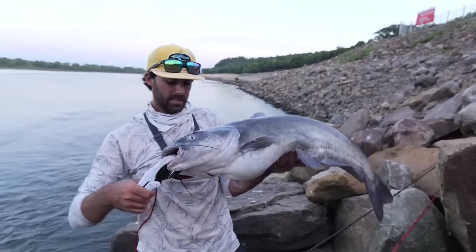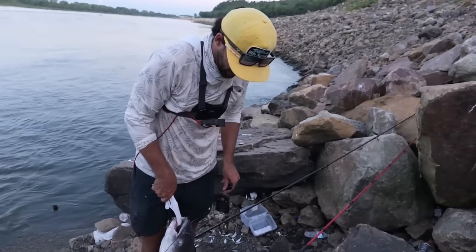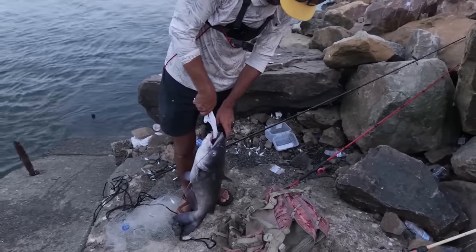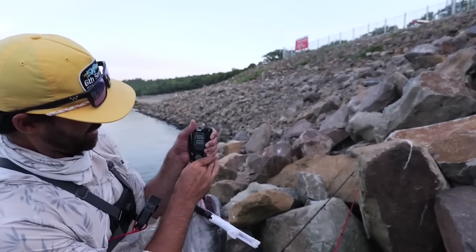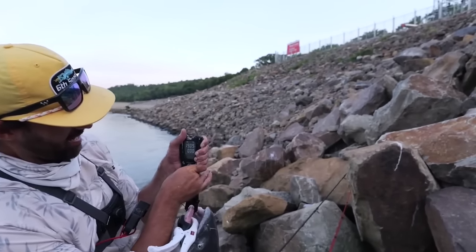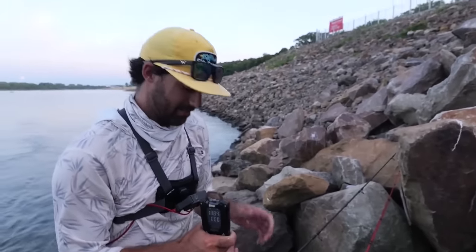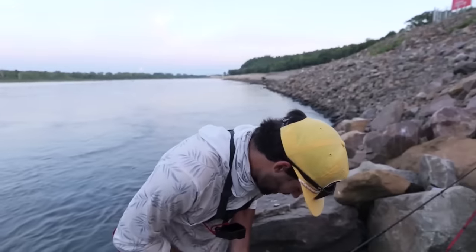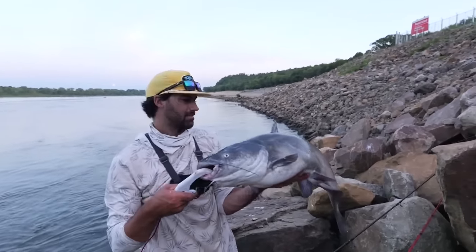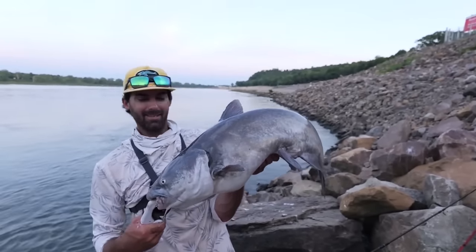But we're going to get him on the scale. Let's see how big he is. He's got to be 20. I don't know if the scale is accurate, but even if it doesn't say 20 pounds, he's gotta be 20 pounds. He's huge. 19. Keep going. 19 and a half. 19. It's saying like 19 pounds. We'll take it. Regardless if he's 20 pounds or not, if he's 19, that might as well be 20 pounds. He's probably 19 pounds.